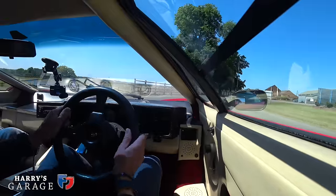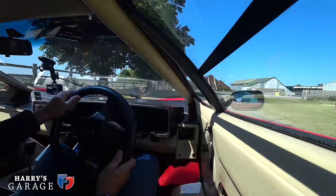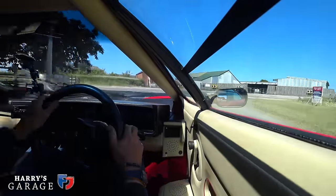And I've got no power steering as well. And I can feel lots of things through the steering wheel, which I like. Good. That is good. I'm giving you a 90% guarantee there's nothing there. Not 100.